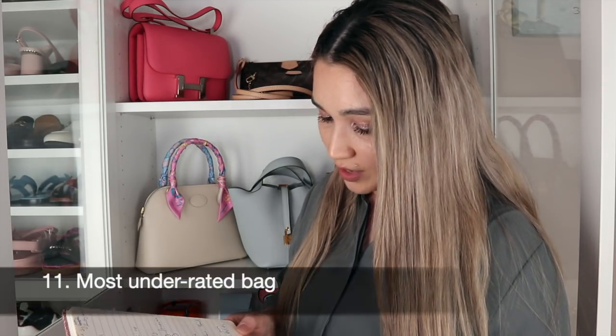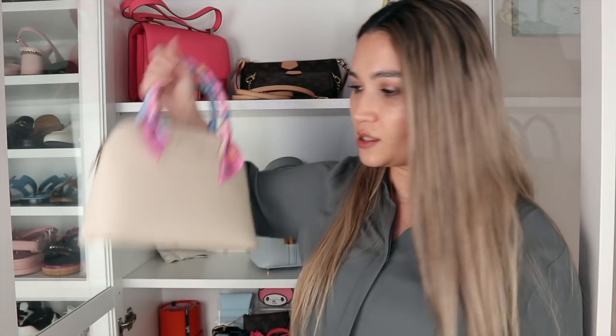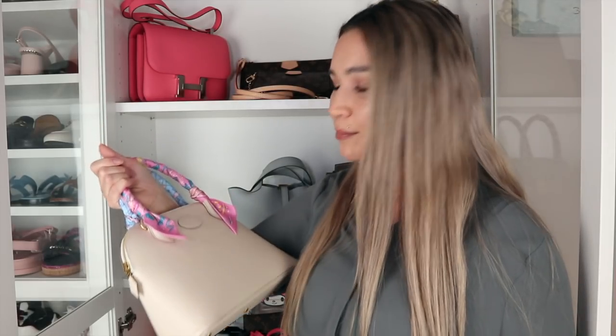The most underrated handbag in my collection, hands down, 100%, the Belize 27. I love this bag. Really, I reckon give it another couple more years and I could potentially be saying that this is my favorite handbag. Who knows? That's how passionate I feel about this bag. It is so awesome. It's so light. It comes with a strap obviously as well, but it's just so lightweight, and so underrated.